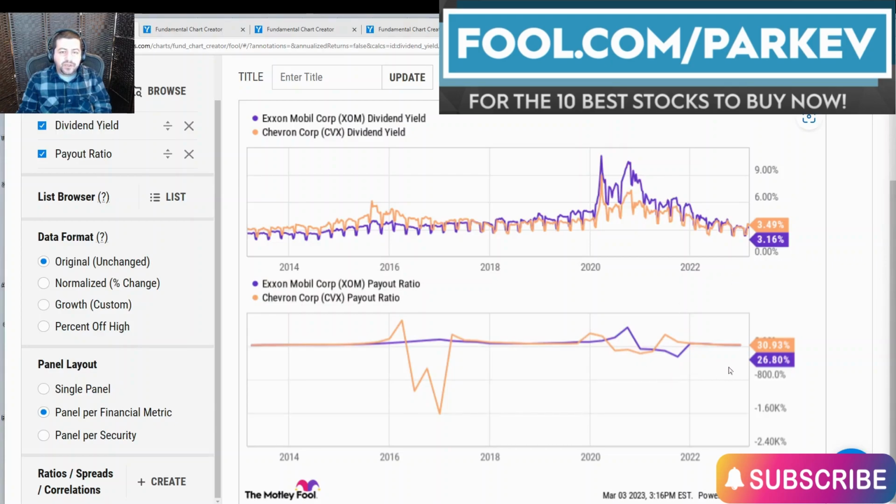And then the next metric I have pulled up here is the payout ratio. The payout ratio measures the percentage of the company's earnings per share it pays in dividends. So the lower the ratio, the more sustainable the dividend and the more room for dividend growth. So in this metric, Chevron at 30.93% is worse than ExxonMobil's 26.8%. Because remember, the lower the better in this metric.